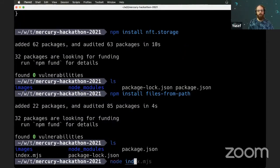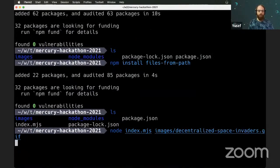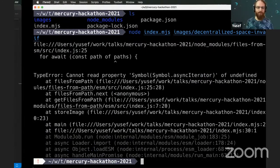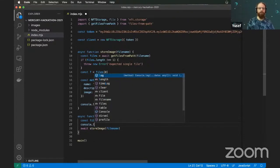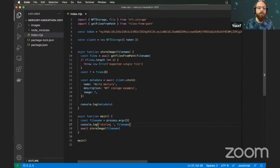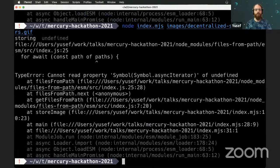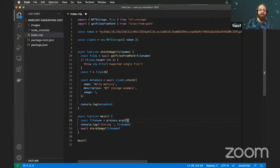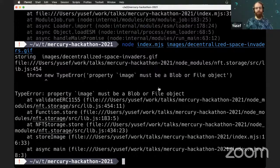So I say node index.mjs and give it, say, images slash this thing. Oh no. I see. Storing undefined. I think my command line argument stuff is wrong. I think this is actually supposed to be argv[2]. Image must be file, blob or file object.